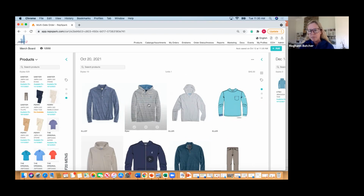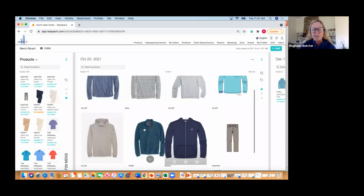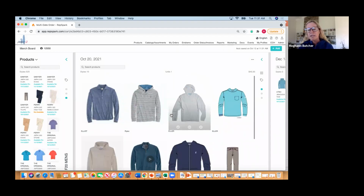Again, if you think your product mix looks great and you're ready to start ordering, you just click on this little eye and start populating your cart. You can drag and drop. So you can drag and drop and see what products might look like. Maybe you want to put tops with bottoms or put your color story together to see if you're missing any colorways. And if you are, again, you can always start adding over from this left-hand side. So that's how you can quickly populate and use this merch board.